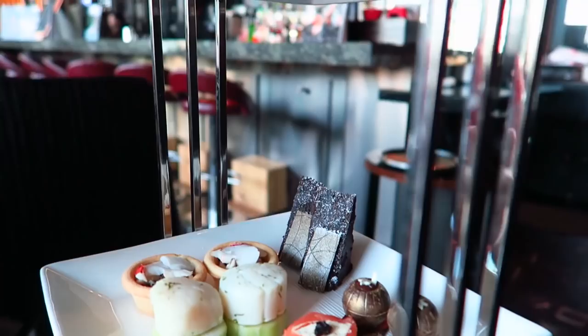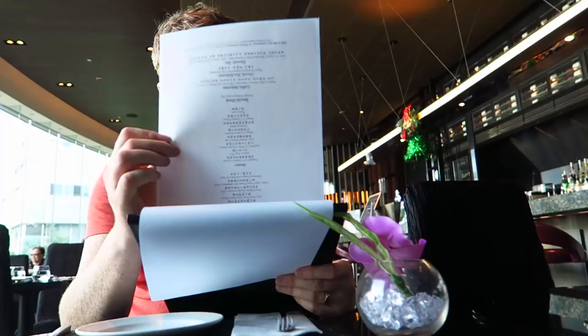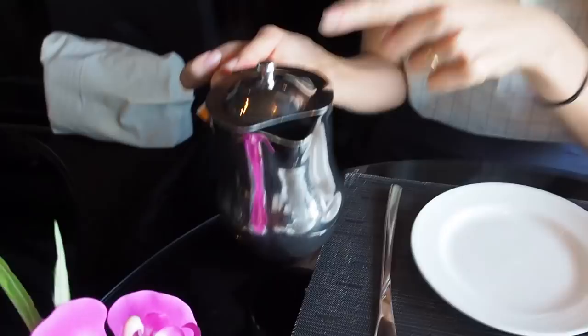For a bit of a splurge and some sugary treats, we would recommend indulging in afternoon tea. We went to Lion Rock inside the Royal Plaza Hotel. Yes. All right, so I'm so excited. The tea is here, and we each get our own pot. And seriously, there's probably like three cups in here, and they've already poured one.